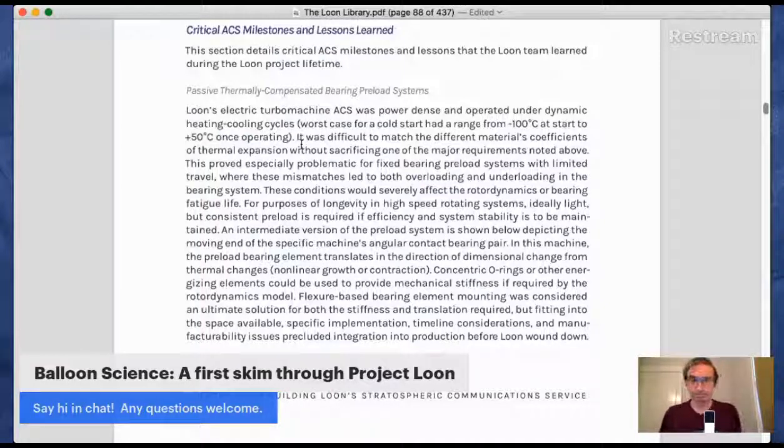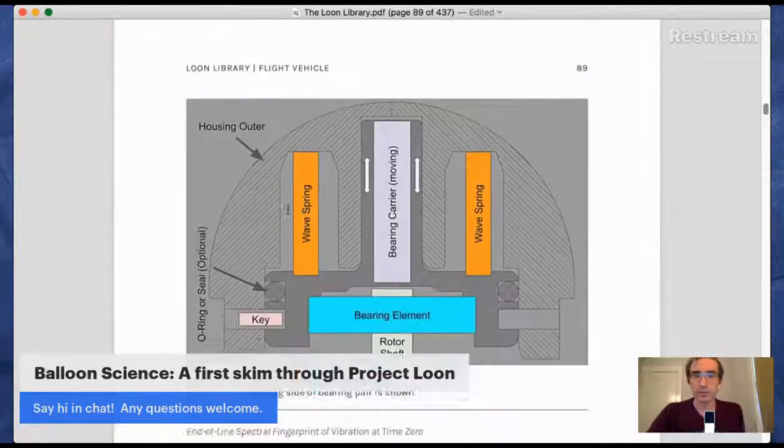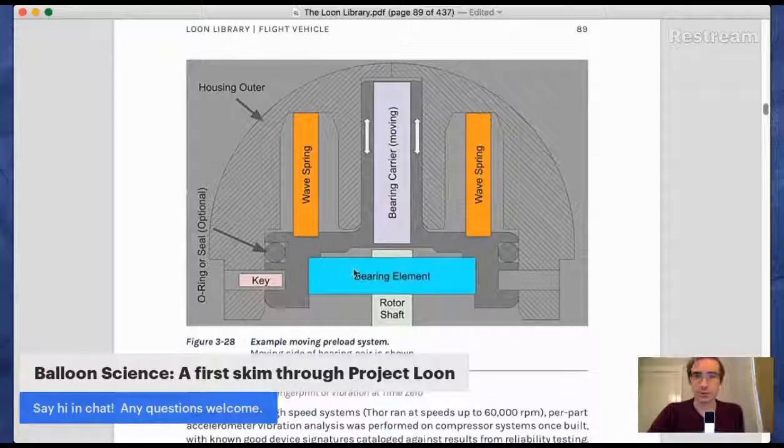But these turbines spin at 60,000 RPMs. You need a bearing that can start, as it says here, from 100 degrees C below zero, which is, what's 100 degrees C below zero in Fahrenheit? Siri's just not playing ball. We'll do the computer. Negative 100 C is negative 148 degrees Fahrenheit. So bearings, the expansion and contraction of materials, rubbers, it's really complicated to manage.